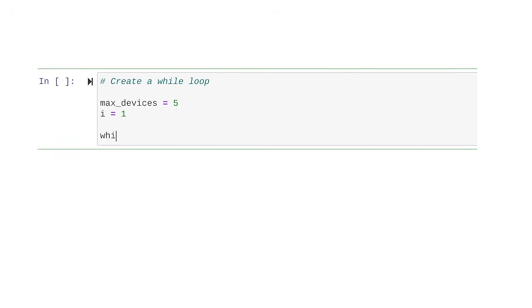In this case, the condition is that the first variable is less than the second variable. Those variables are the loop variable I and max devices. Since we know the value of max devices is 5, we can understand that this loop will run as long as the current value of I is less than 5. Then we indicate what we want our while loop to do.